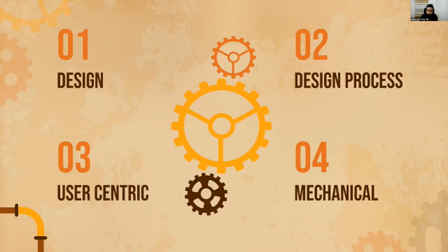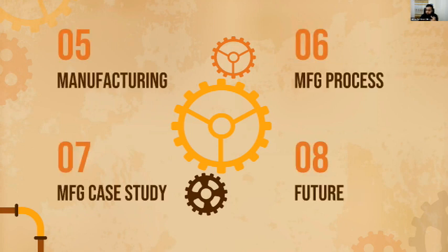First of all, I would like to talk about design, then the design process, then user-centric design, also some mechanical aspects that go into designing, and then some manufacturing processes. There will be an interesting case study and also some information about what's going to happen in the future of mechanical engineering and product design. So are you guys ready?